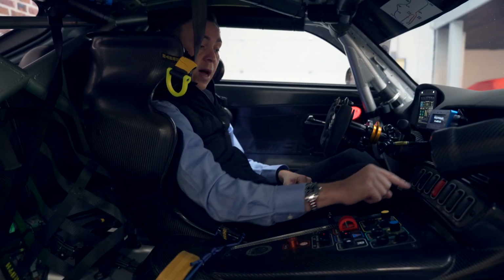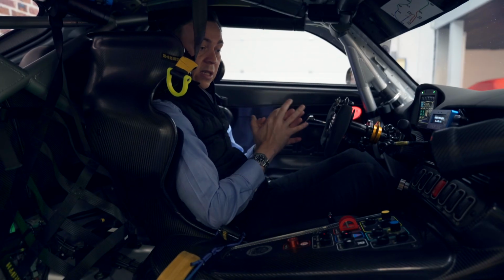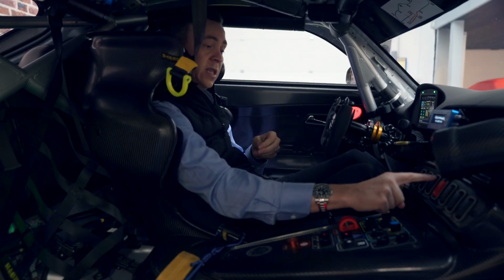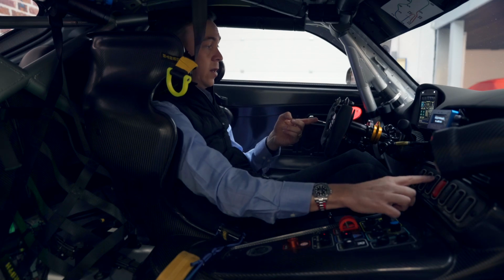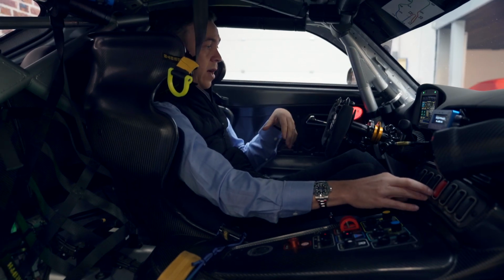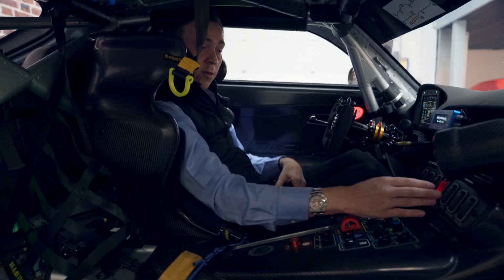You've got your ECU map button here, which is just always on the same. SRO these days make us run on just one map setting, so we can't have an alternative map for fuel saving or anything like that. DDU brightness, so up and down for the console in front of me here, going brighter and dimmer. If you're doing a night race, you might want to have that right down so it's not glaring you in the face. Hazard lights for the obvious.